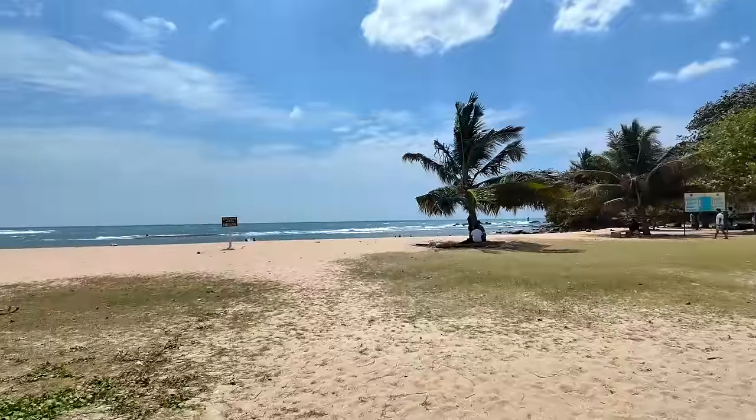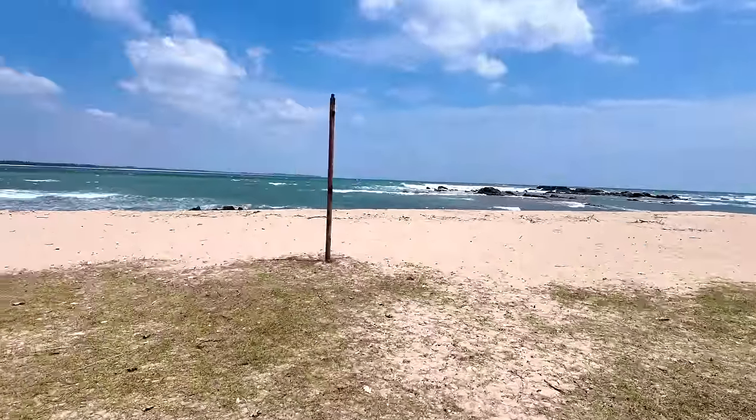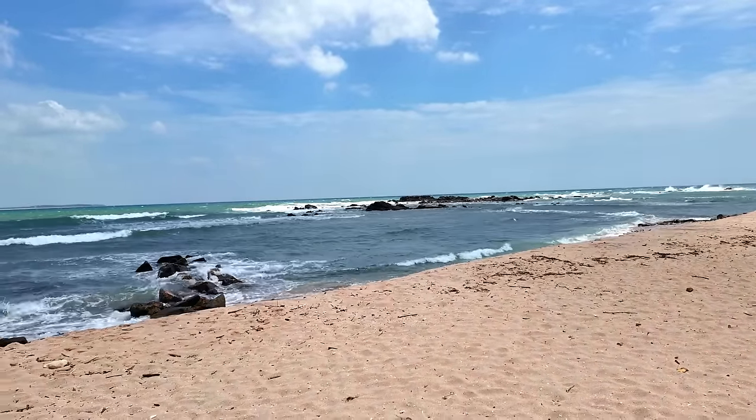Tangalle Beach. This is one of Sri Lanka's pride and joys, one of its most beautiful beaches. The sand has so many shells, it's completely natural. We've seen quite a few people here taking a swim. The weather is divine and it's really beautiful.